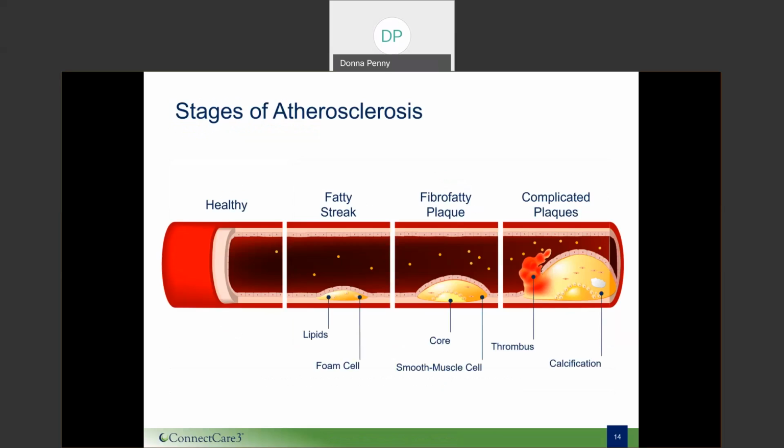All right, so here you have the stages of atherosclerosis. Starting on the far left, you see the healthy vessel. And then as you move across, you're going to see how the lipids accumulate and continue to accumulate. And then as we get to the end here, where things are really getting kind of ugly, we've got a lot of fat development there.